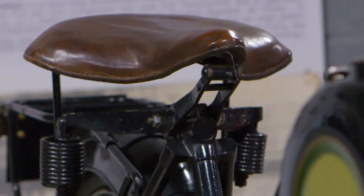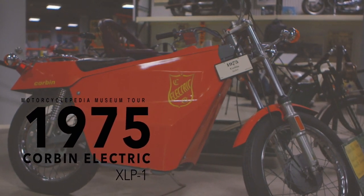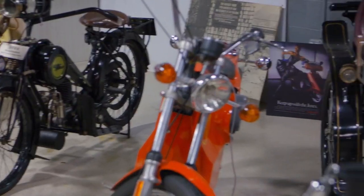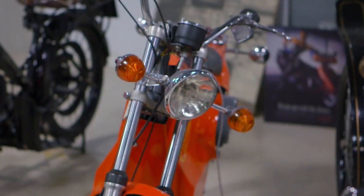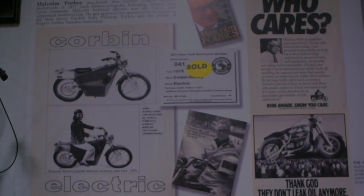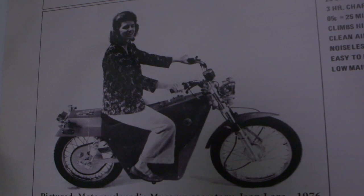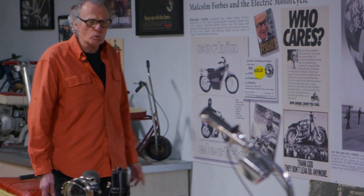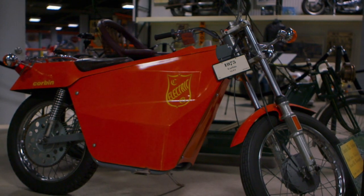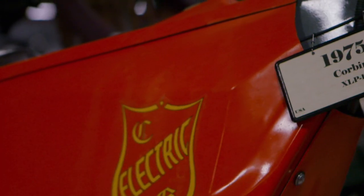One of our favorites here is this Corbin Electric. Basically, this is a company, Corbin Gentry in Connecticut. They built these in the mid-70s. And Jean Laura, our treasurer for the museum, is pictured here when they built the electric bike and brought it out. This particular one was owned by Malcolm Forbes. He was, anybody that was ahead of their time believed in electric.